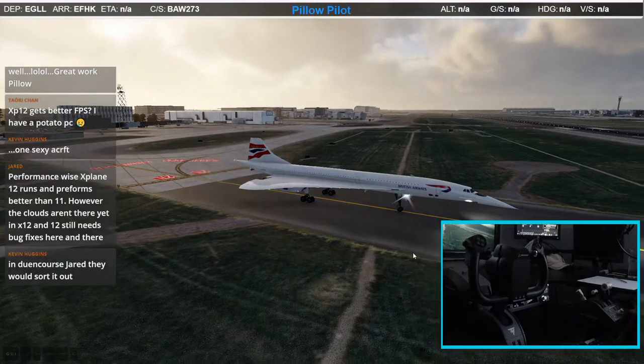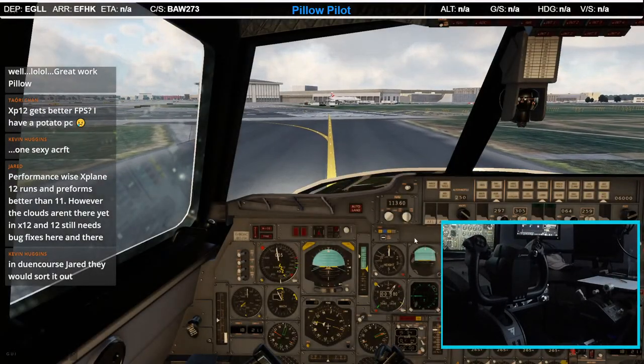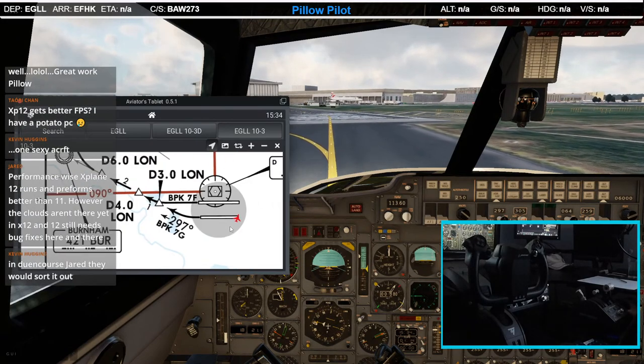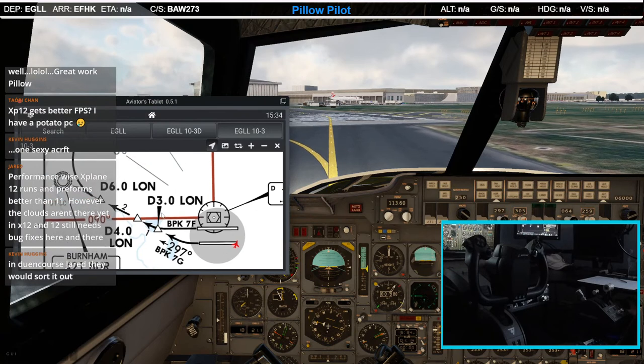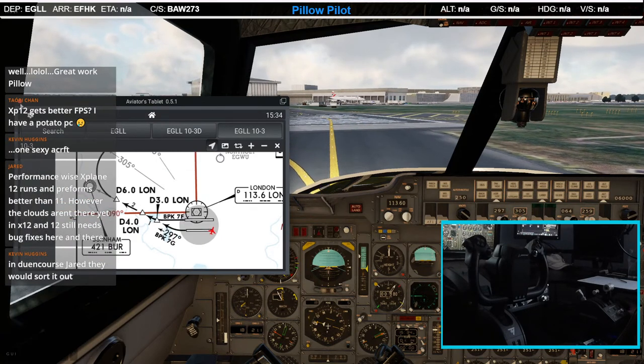Here we go, ladies and gentlemen. Full TOGA, supersonic or not, full Concorde departure. So I've got to make sure I'm clear of what I'm doing. Turn 297, climbing nicely at the 6 DME point from London. We make another right turn.